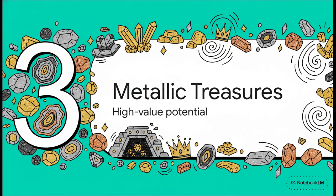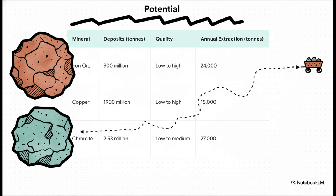So we've talked about the everyday workhorses. Now, let's turn to the crown jewels of Pakistan's mineral wealth, the metallic treasures. These are the high-value minerals we're talking about, the ones that hold the key to a massive economic transformation. And this is where the story gets absolutely staggering. Just look at the gap between the potential and what's actually happening. Pakistan is sitting on 900 million tons of iron ore, but only extracts about 24,000 tons a year. And get this, it has reserves of 1.9 billion tons of copper, but only pulls out around 15,000 tons. This huge, enormous gap, that's the central puzzle we're trying to figure out here.